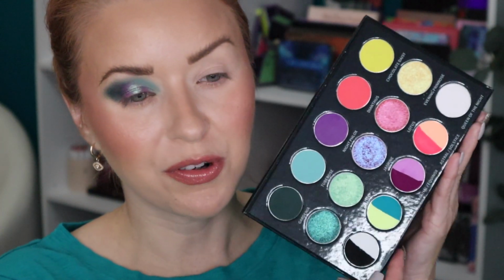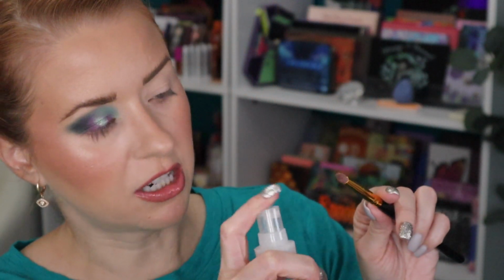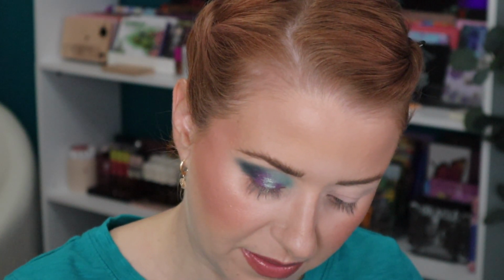All right, now for the cake liners, I think I'm gonna work with this pan right here. This pan is called Celestial and Equinox. All right, so I'm gonna just spray my brush. This is a BH Cosmetics pencil brush. I'm just spraying it with some setting spray, and I'm gonna swirl it inside the pan. Since this is my first time using them, I'm gonna get the brush a little extra wet.